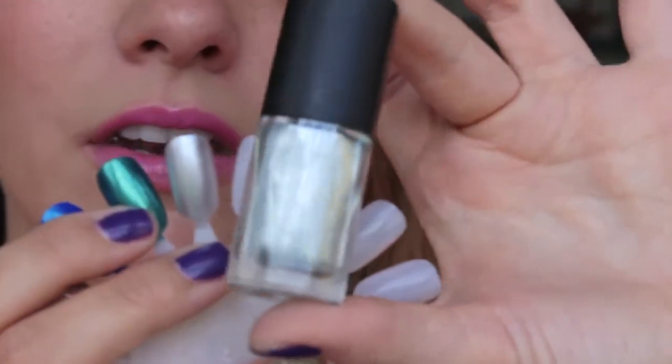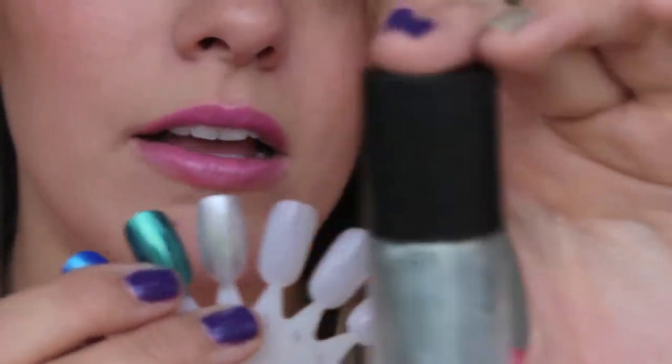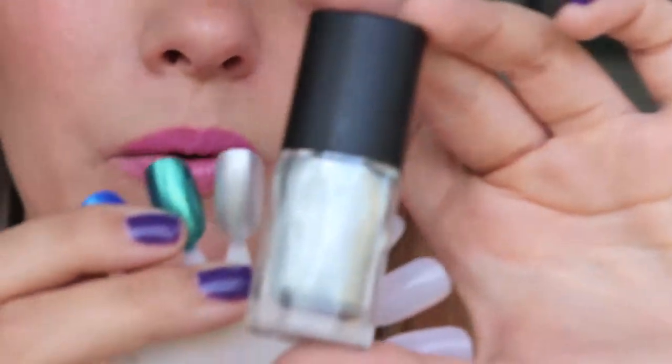I haven't actually worn it on the nail, so I don't know what the formula is like, but it's nice. I'll probably wear it in the wintertime. Nothing really special, just a silver polish with no name. This nail polish retails for $7, and I've never heard of this brand before, so this is my first nail polish from them. So hopefully it's nice. So that is actually all that I got inside of my box for this month.